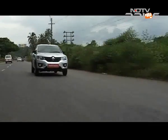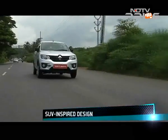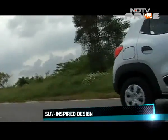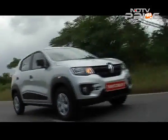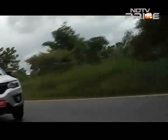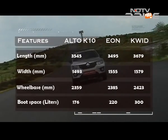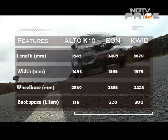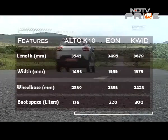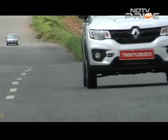The Kwid certainly makes an impact. The SUV-like stance gives it presence, though the wheels look a tad small for those big arches. It certainly looks bigger, wider and taller than its rivals though. And it is. The Kwid's overall length, width and wheelbase is best in class. Renault has gone after the only thing entry hatches don't always have, space, and it's done it well.